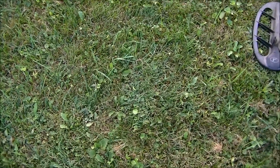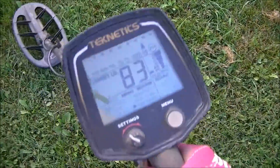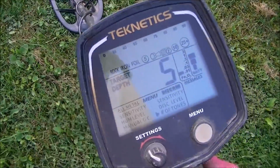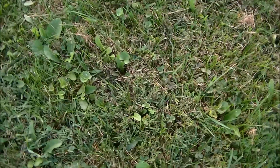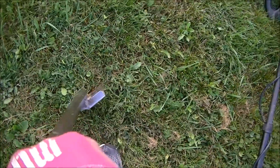Okay, I got another nice coin signal here. I want to try this one live just in case it's something old. Just a very solid, clear penny or dime signal. Very clear. Got a little bit of depth on it. If you don't count the grass, it's probably about 3 inches down, but the soil is very dense here, so 3 inches is actually pretty good.